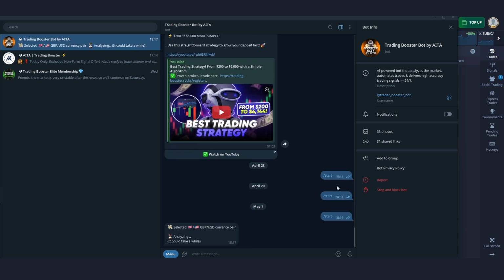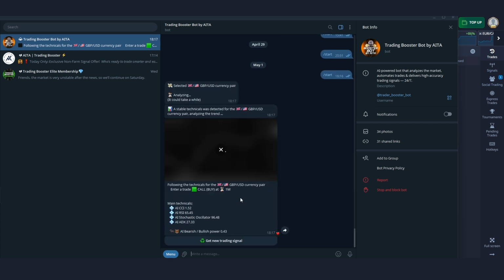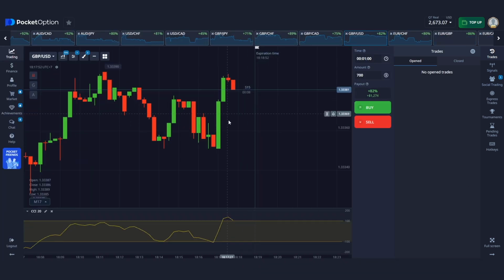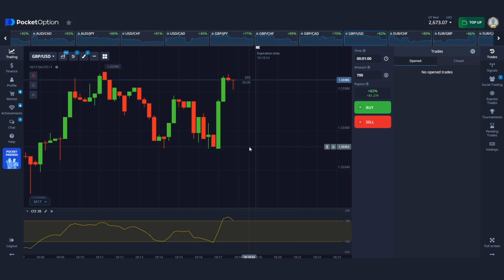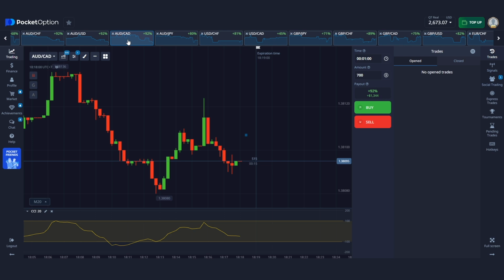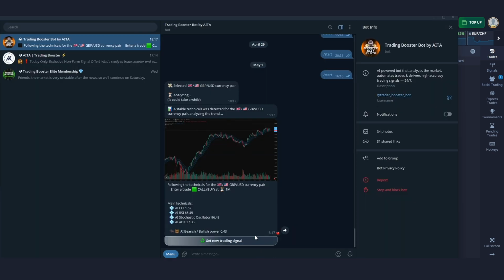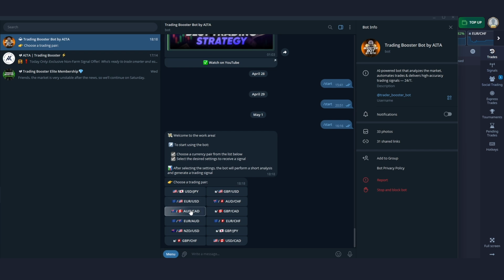Let's ask the booster robot where the price will go if we miss this signal, since it will be unpredictable. Yes, a buy signal, but since the conditions are very risky, we must skip this trade. Okay, let's look for another currency pair. For example, it could be the Australian Canadian dollar. Yes, here we can open our trade. Let's do that. Let's choose this currency pair.